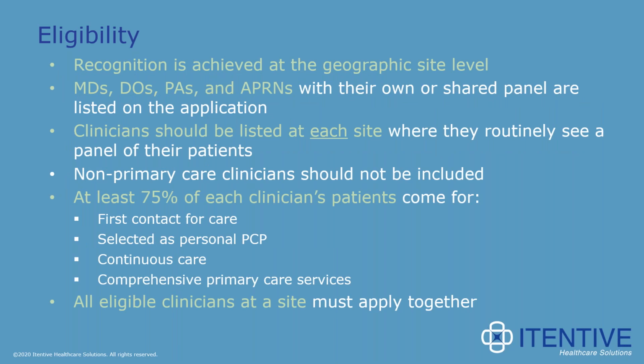Now, it is important to note that recognition is achieved at the geographic site level. This means, the easiest way to describe it, is one recognition per address. And all MDs, DOs, PAs, and advanced practice nurses at that address are listed on the application, since all eligible clinicians at a site have to apply together. Clinicians should be listed at each site where they routinely see a panel of their patients, and any non-primary care clinician should not be included.